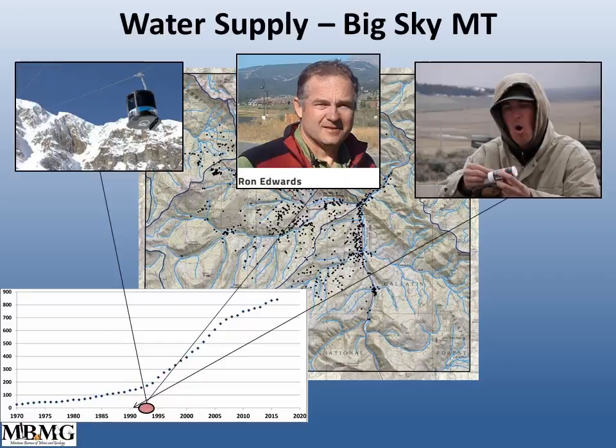So the question is, what happened in 1994? Well, a lot happened. One of the biggest things that happened, of course, is that the tram went in, and Big Sky goes big in '94. The other thing that was going on is there was a building moratorium. The wastewater treatment system wasn't really up to par back then, so the community and the water sewer district hired Ron Edwards. And Ron Edwards got things figured out, and off we go into the future.